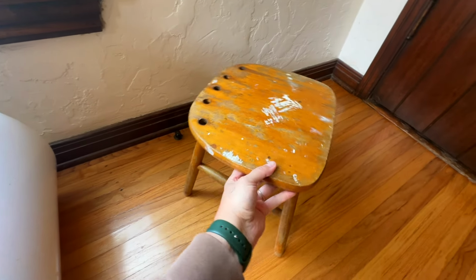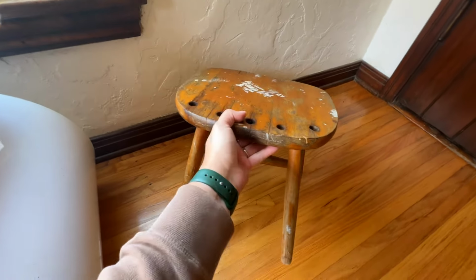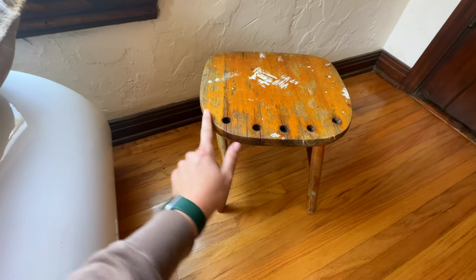So I thought this was definitely worth picking up, as these usually end up being worth something even if I ended up reselling it, but I kind of like it, and I even really like this part about it. I think it's interesting.